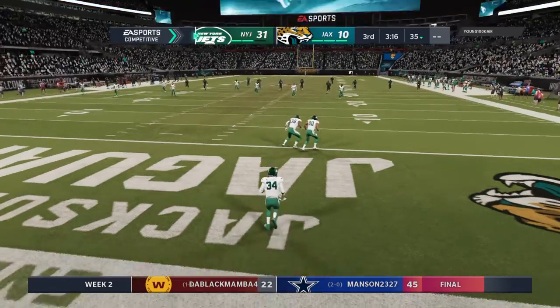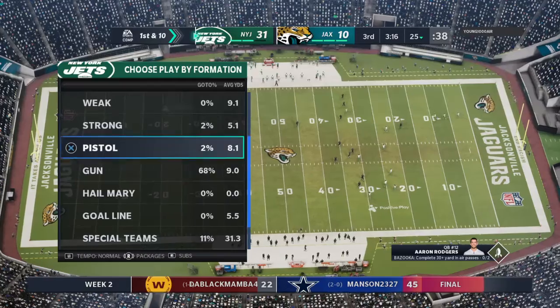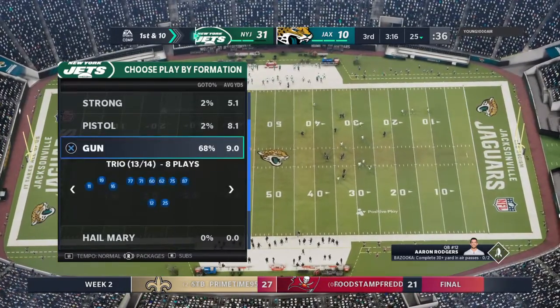Didn't get the touchdown. Looking up into the lights, and he muffs it. And this will not be returnable. It's out of the back of the end zone for a touchback. 5-yard line.